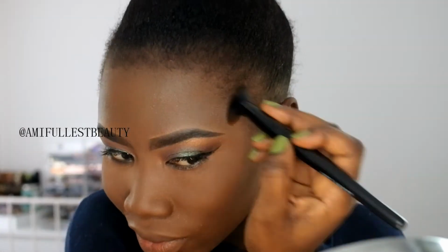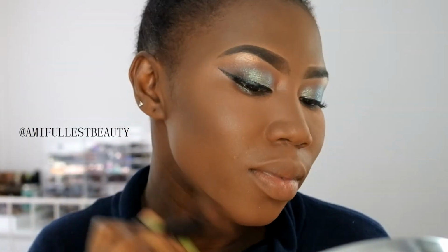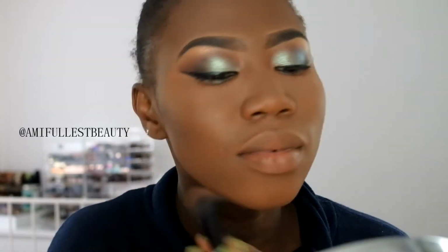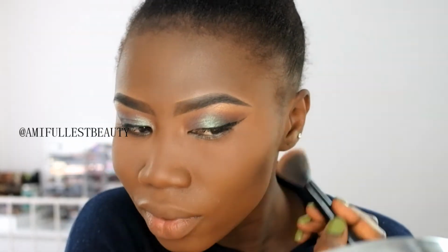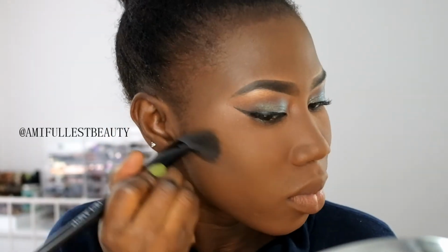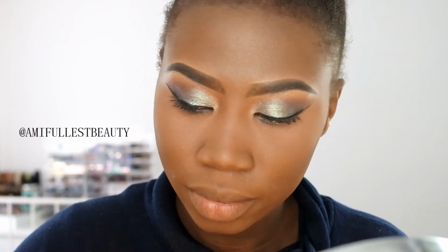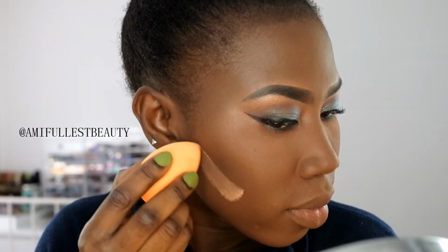You guys see my Elegirl contour powder. You guys know that's my favorite, that's my ride and die. Yo, dude, we're going together, we're just not going nowhere. There's no exchange for that contour powder. I don't like to do cream contour, so this is my go-to.